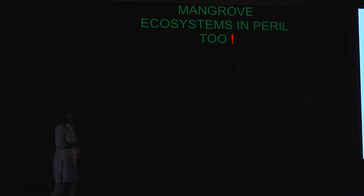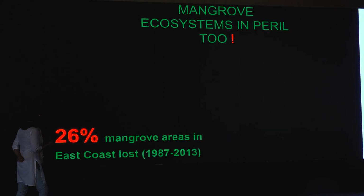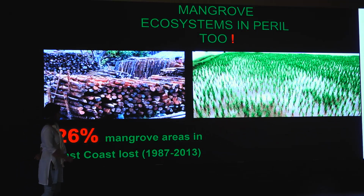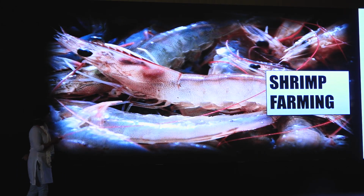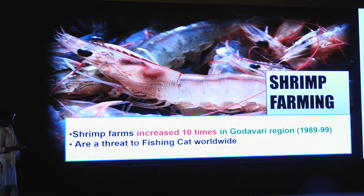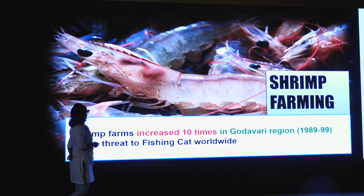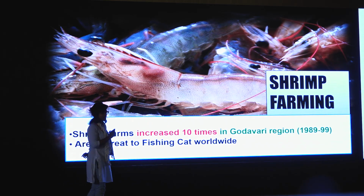Mangrove ecosystems are another habitat of the fishing cat that is going too, not only because of timber extraction and agriculture, but a new growing threat, and that is coming from the shrimp industry. It has increased by 10 times, and it is slated to increase. It's a threat to fishing cats, not only in India, but in Southeast Asia. It's a major threat.